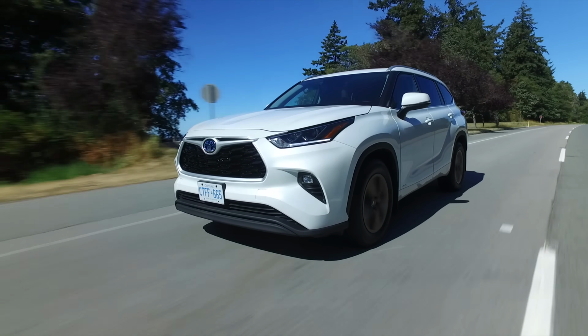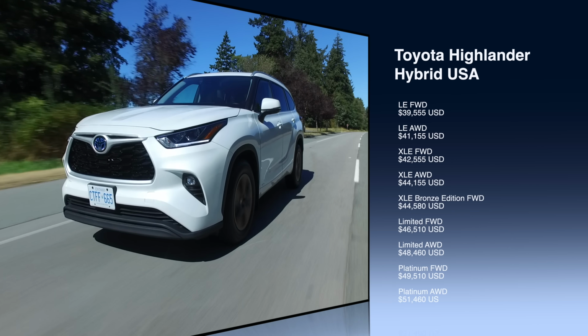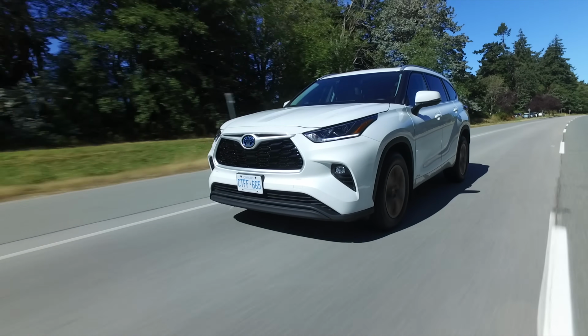Here's the pricing for the US. The base front-wheel drive model starts at just over $39,500, and the top Platinum trim is just under $51,500 US. Price tested for the Bronze Edition all-wheel drive model is just over $46,000 in the US.